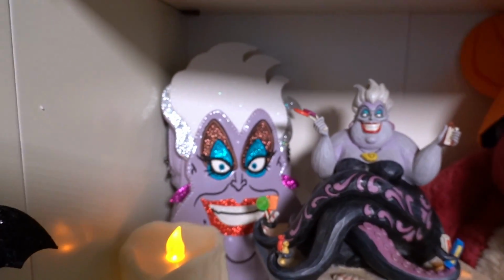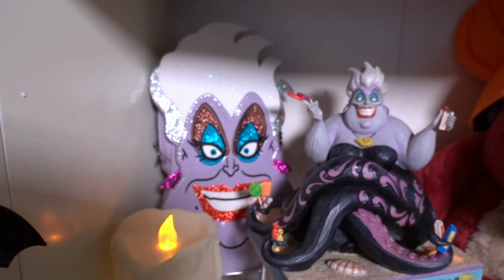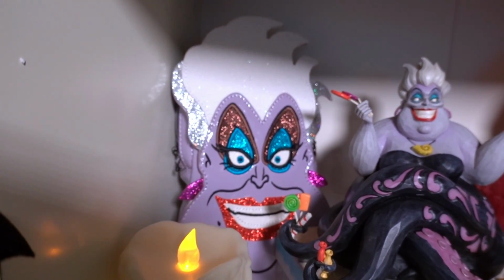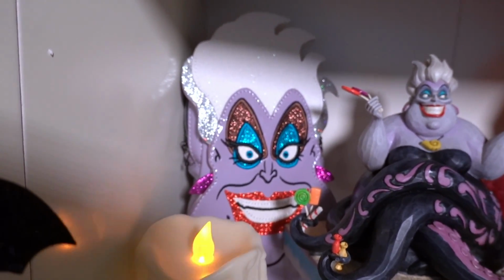And then behind her, I have a Danielle Nicole clutch of Ursula that I thought just went really nicely in the background. I got that actually at the Disney Studio Store Hollywood. That was quite an experience being able to go in there. It was really fun. I would highly suggest it if you go to Disneyland to go to the Disney Studio Store Hollywood in downtown Hollywood.